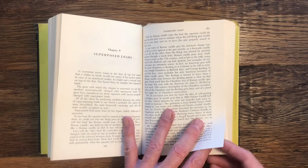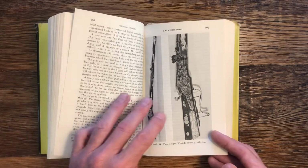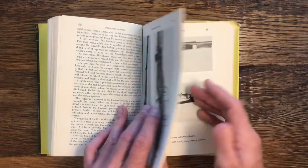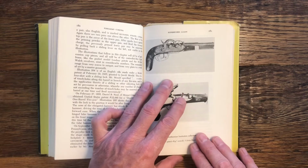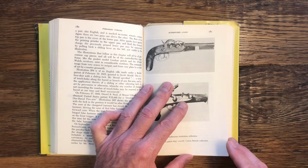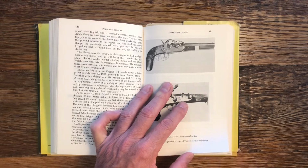Chapter 9 is all about superposed loads, which I didn't know a lot about, but this was a wealth of knowledge all the way back in the time of wheel-locks, back in the 1500s, on up into percussion firearms. Inventors were searching for ways to have repeating firearms, and just a wealth of information in this chapter.